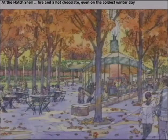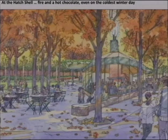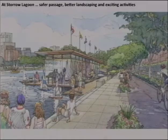At grade. And this was an early concept of what that cafe might be. Do I see a fire in there? Well, my requisites for this one was that there needed to be a fireplace and hot chocolate. That sounds like a great idea. That sounds like a great concept.